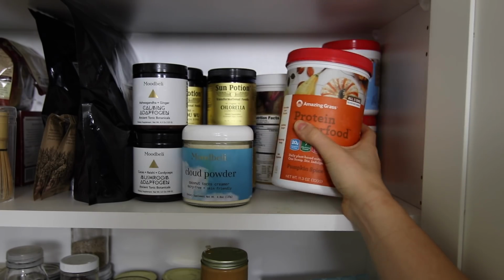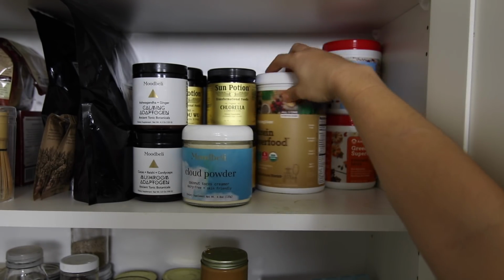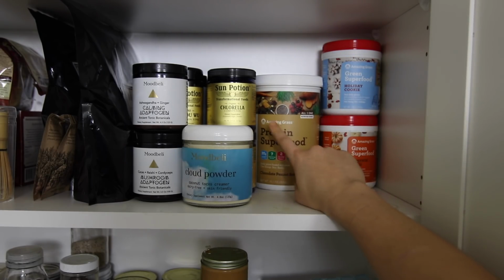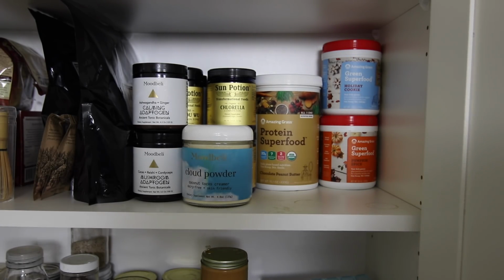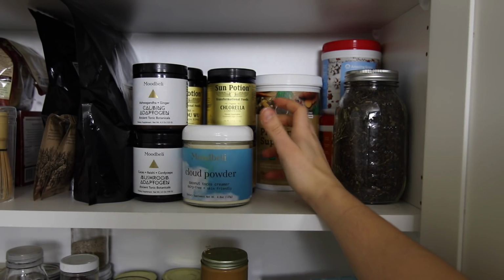I just have like one scoop left of this pumpkin spice. But this is my all-time favorite vegan protein powder, the chocolate peanut butter by Amazing Grass. I really like their stuff, and you can get it on Thrive Market. Then over here I have a bunch of different random superfoods.